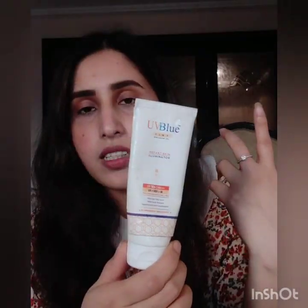Next is, let's cover this one. So this is also by UV Blue. As I said, I'll be covering 2-3 products of UV Blue. This one is actually a tinted sunscreen, which means that it has pigment in it. So you know how they have tinted moisturizers and tinted sunscreen. If you're going to work and you just want a little tint on your skin, it doesn't have any color, but it gives you that nice tinted pigment. It's not a foundation or anything, but it gives you a nice little sheen on your face.